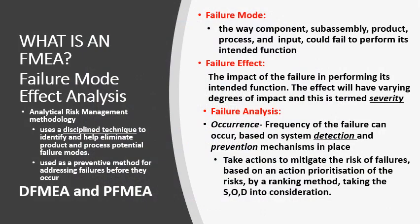So let's start off with what? What is an FMEA? An FMEA basically stands for failure mode effect analysis. It's commonly called loosely sometimes FEMA, which means FMEA. FMEA is basically a very analytical risk management methodology that can be used in the automotive, it can be used in service, it can be used in any industry.